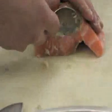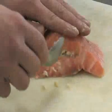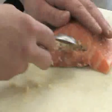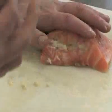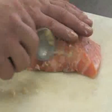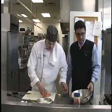Now what I want to do at the end is seal that off as close as we can to where you really can't tell it's been stuffed at all. So it's going to be like a nice surprise once you actually bite into the fish. Looks good. We'll set that aside.